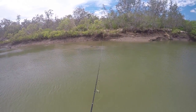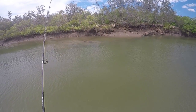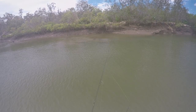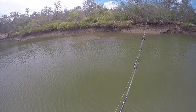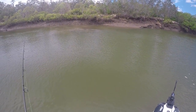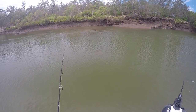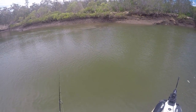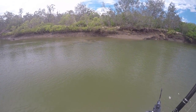I just seen a monster jack come flying out and have a swipe at this hard body. Definitely would have been 40 plus, easy. Don't know if you can see it in the camera there, but there's a ledge and there's a bit of a crack. Oh, come on, please.